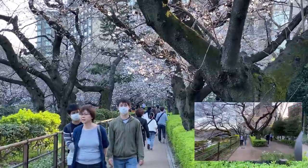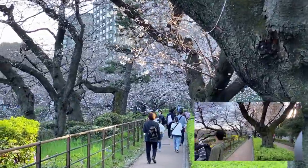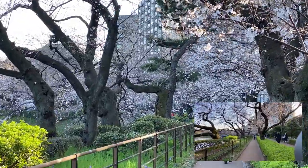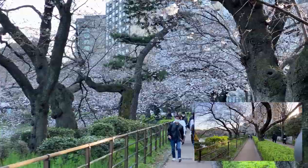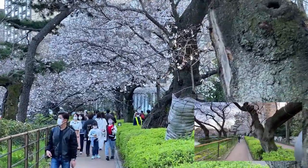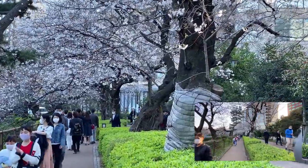Another place that's really beautiful is in Washington, D.C. And I think that's a little bit later than Tokyo, maybe closer to April 2nd or 3rd, it'll bloom there. Tokyo's weather is very much like Washington, D.C.'s, I think. It's got very mild winters.